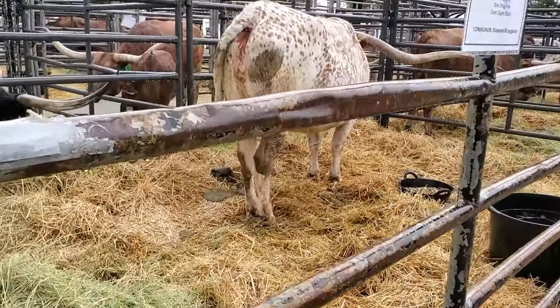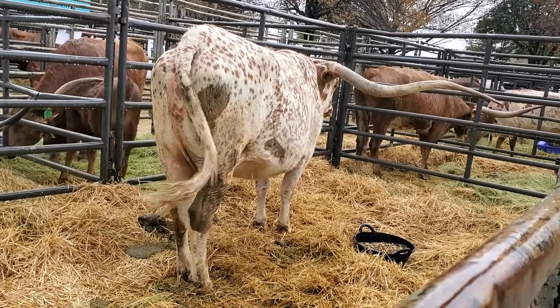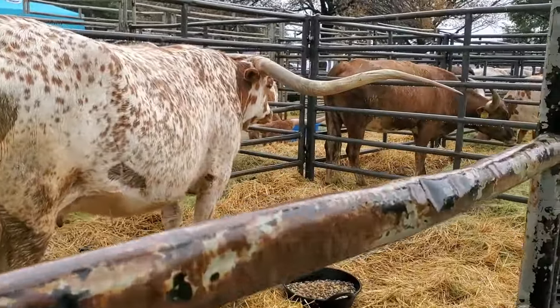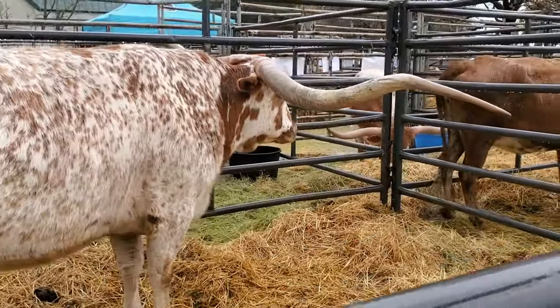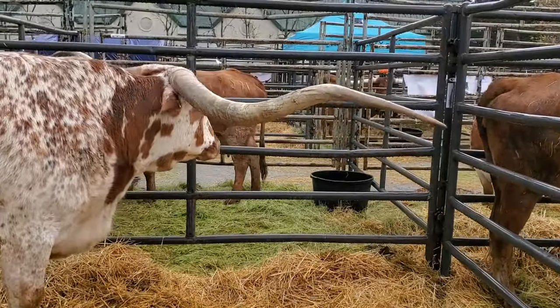This may be the star of the show. Her name is Silent Iron. She's got 113 inches tip to tip. And that is, if you measured her horns from one end to the other, straight across, that's how much tape measure you're gonna need. I love that twist.